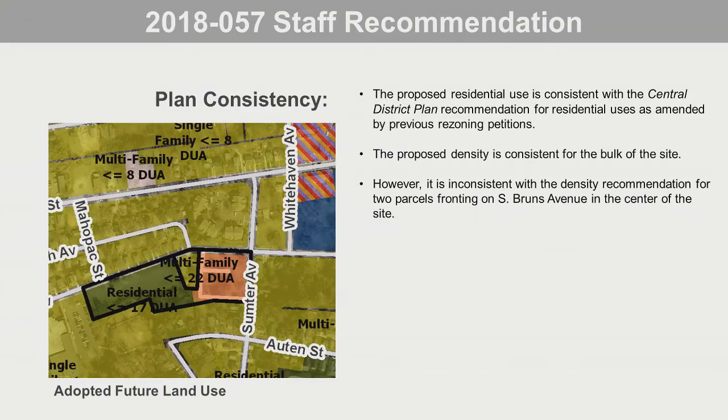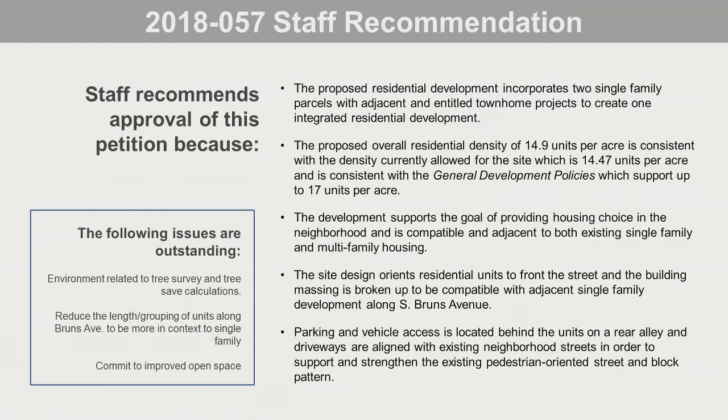One quick note about plan consistency. The future land use allows for 22 units per acre, 17 units per acre, and the middle piece is 8 units per acre. The inconsistency of this plan is essentially that single family residential portion. Staff does recommend approval of the plan. Again, with that inconsistency, we believe overall this provides a more cohesive design, incorporates the townhomes in a way that fits into the neighborhood more strongly, with better access and relationship of the buildings to the street and parking behind. A couple of site plan issues we still want to work through, getting the scale and number of units combined in those townhomes to be a little more broken up to provide better context for the neighborhood. But overall, we support the petition and we'll be working through those final issues.